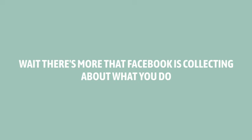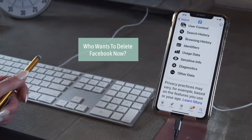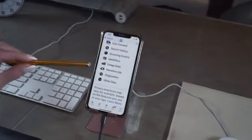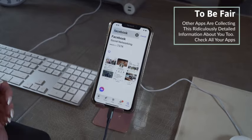It's crazy, right? So now you know that's what Facebook wants, including other sensitive info. Oh my gosh, you guys. Do you know what sensitive info is defined as? Racial or ethnic data, sexual orientation, pregnancy or childbirth information, disability, religious or philosophical beliefs, trade union memberships, political opinions, genetic information, or biometric data. That's everything that could be contained in sensitive information. So that's why putting this app on my phone is a hard pass.